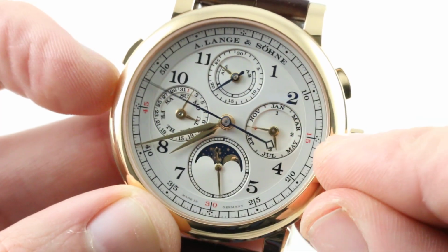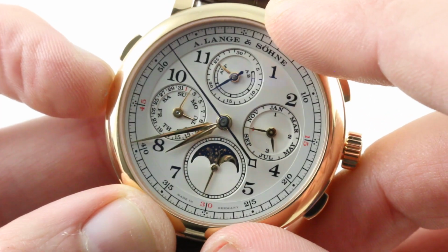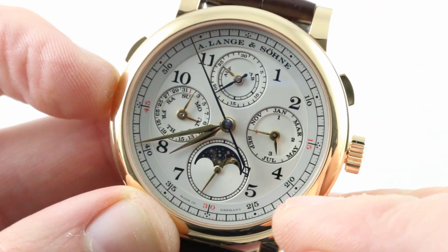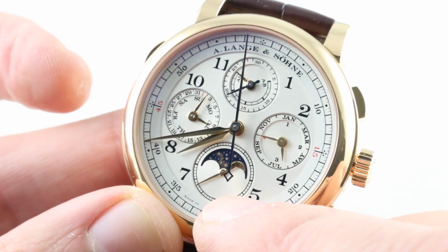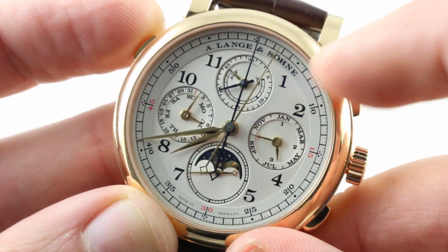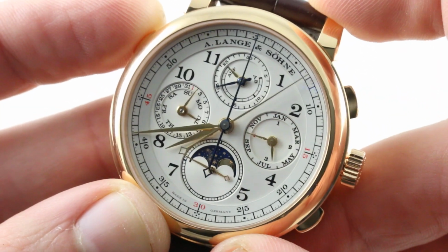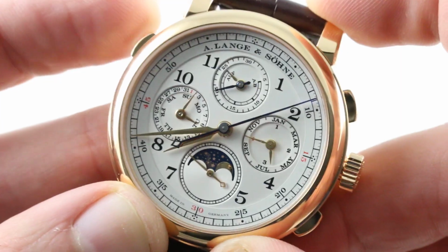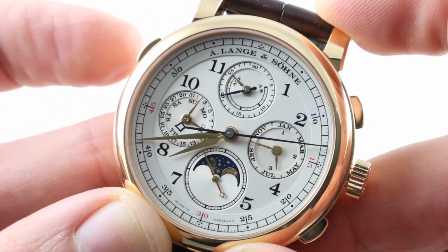Red balancing red on opposite flanks of the case. You'll note quarter Arabics in red and a railroad style track outboard. Miniature railroads for the constant seconds at 6 o'clock, and of course a split-second chronograph with one blue hand and one gold hand. The split hand in blue, the constant hand for the conventional chronograph time in gold. Jump right back. Endless fascination, fun, and fiddling during long meetings.